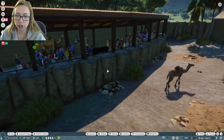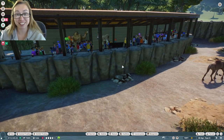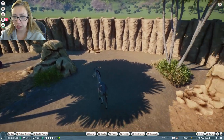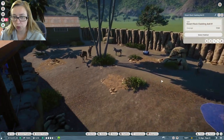So that's why I went with that. I thought it looked good. And then I used the faux tree trunk, and learned this from the lady designer, to weave them in and out together and create a wall. So we went with that. And then I used some more faux rocks and some desert rocks. And this is what we've got.